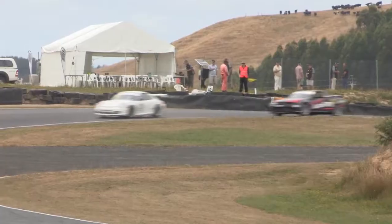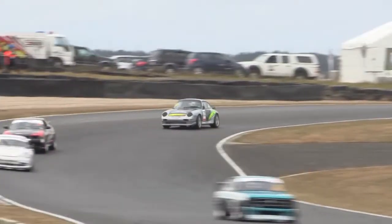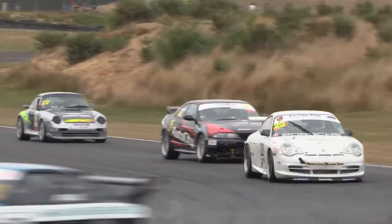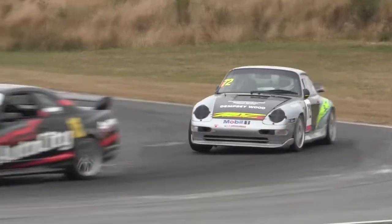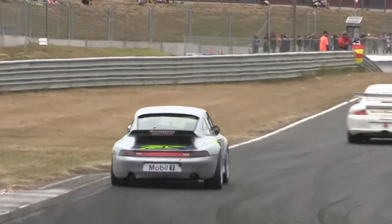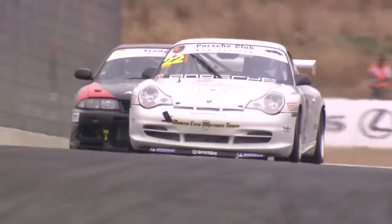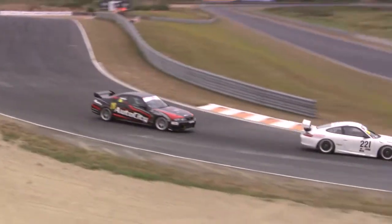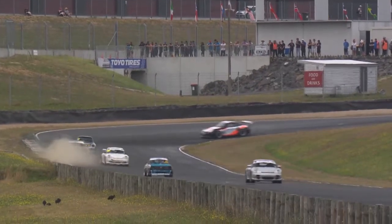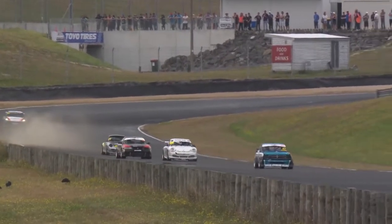221 is Bill Young. Just got a glimpse of another veteran there, Max Pennington in the Nissan. It's him just in behind Young at the moment. There is Brent Greer out of Wellington, regular runner in the Porsche Club Series. So this is a good little battle group as they come down into the hairpin now. Young, Pennington and Greer. Rick Bone using all the track and a little bit more to try and keep the little Datsun in the hunt.